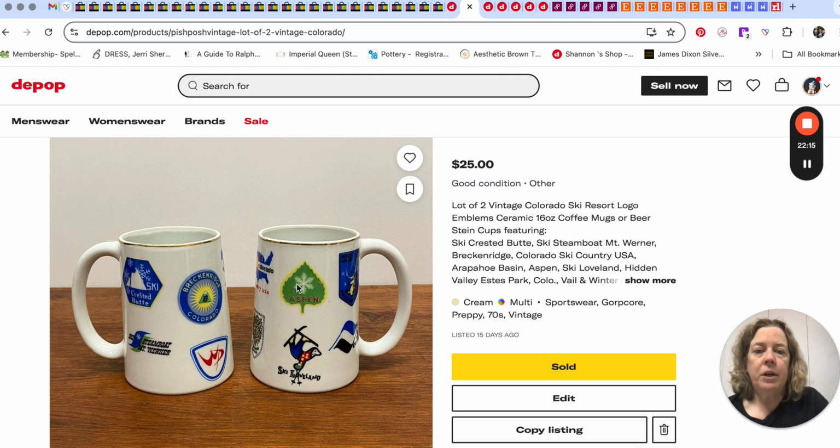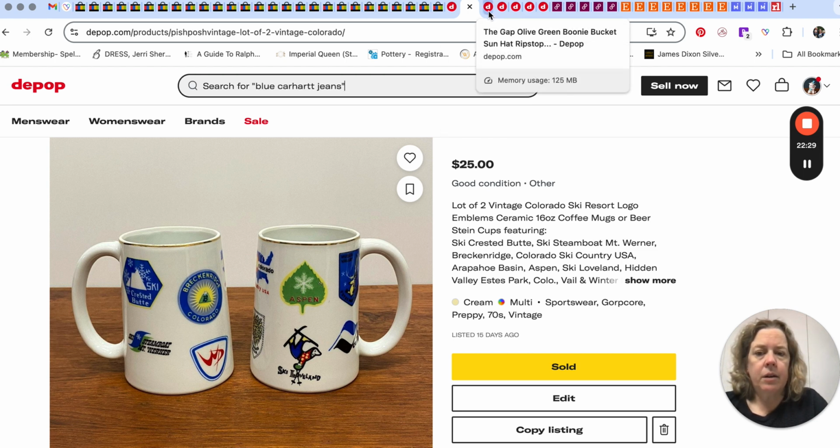These sold for $20, these 2 Colorado ski resort mugs. We were thrifting together at Goodwill, and they were spotted by the mister, and he was like, oh, I'm going to get those. And so he did, and listed them together. I don't know if I even noticed that there were 2 of them, but they sold really quickly, within a few days on Depop, for $20.